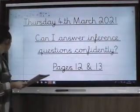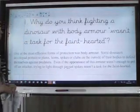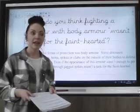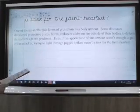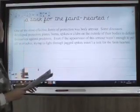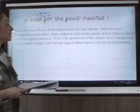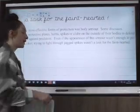Let's have a look at some of your questions. So, question 1 says, why do you think fighting a dinosaur with body armour wasn't a task for the faint-hearted? Okay, so if it says it's not for the faint-hearted, then it's not going to be easy. Let's have a look what it says. So I've snipped the bit where it says that. So it says, one of the most effective forms of protection was body armour. Some dinosaurs developed protective plates, horns, spikes, or clubs on the outside of their bodies to defend themselves against predators. Even if the appearance of this armour wasn't enough to put off an attacker, trying to fight through jagged spikes wasn't a task for the faint-hearted.